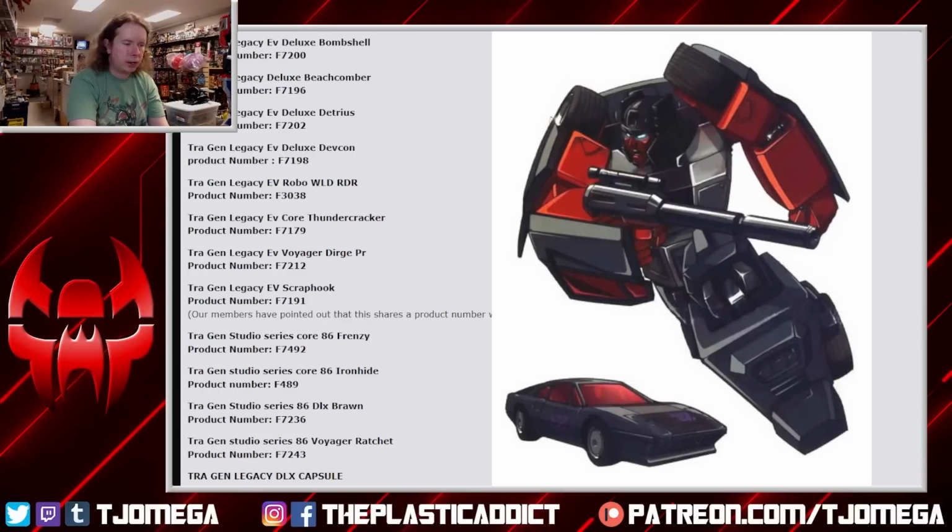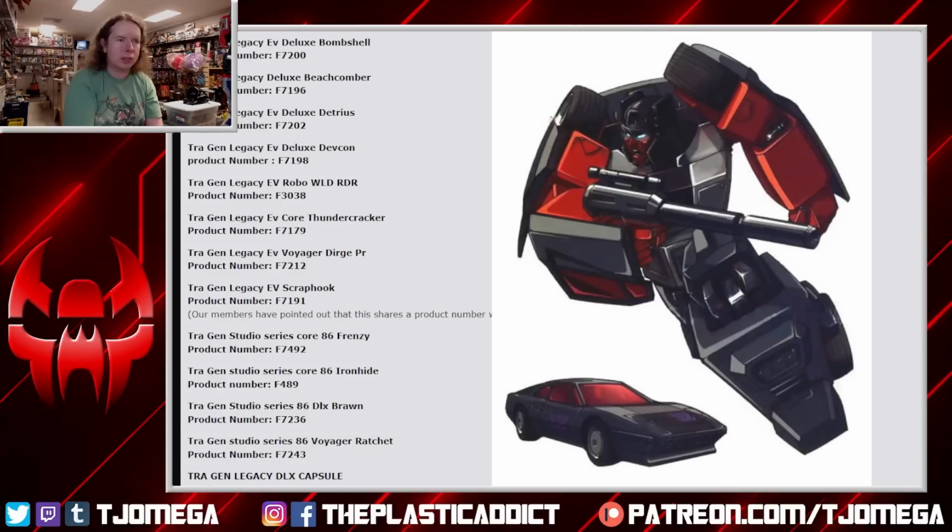You can see it here where it says Gen Legacy EV Evolution, Robo Wild Rider. It's super truncated, no less. All the vowels taken out. It's a weird choice because we know Wild Rider's on the way, and this could just potentially be where Wild Rider's gotten slotted in, but it's a very weird naming. So maybe a mistake in the system, maybe a code word, maybe it might not be him at all. It might just be a placeholder. We don't know, which is what's making this so odd.